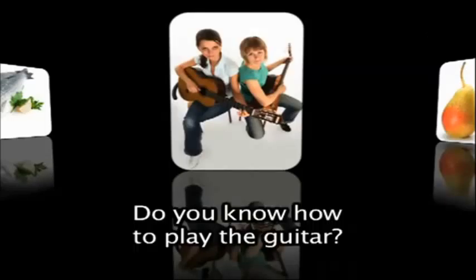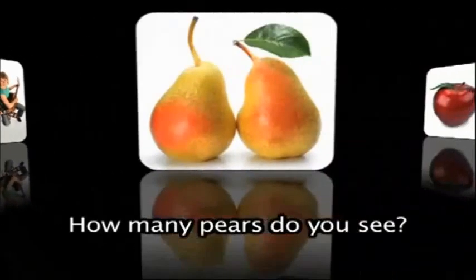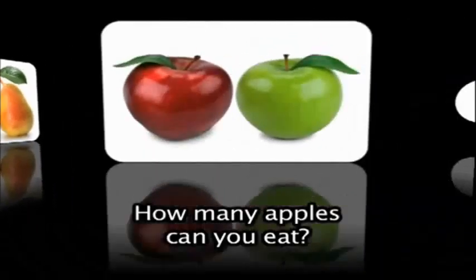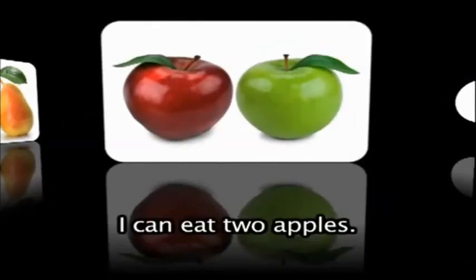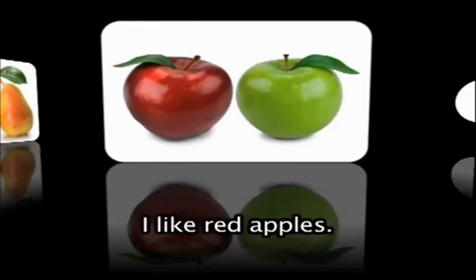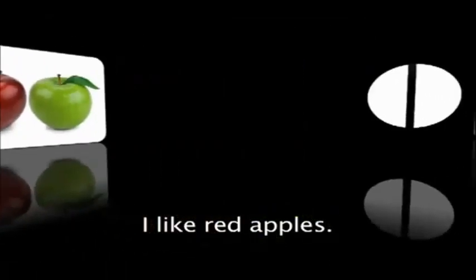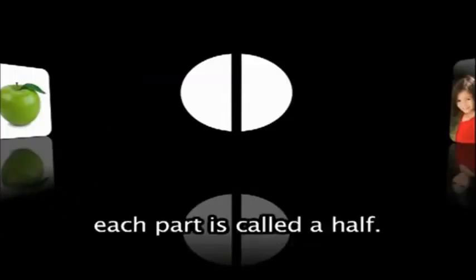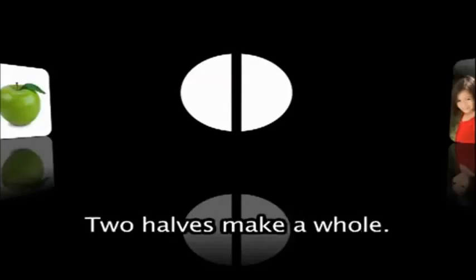Do you know how to play the guitar? How many pairs do you see? That's right, there are 2 pairs. How many apples can you eat? I can eat 2 apples. I like red apples. When something is divided into 2 equal parts, each part is called a half. 2 halves make a whole.